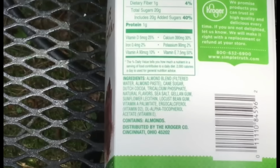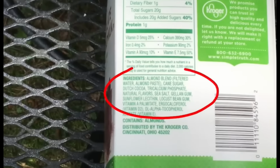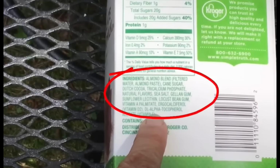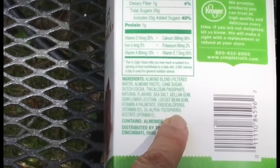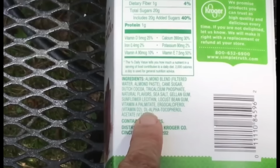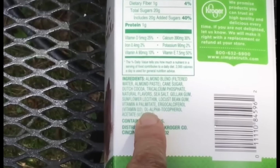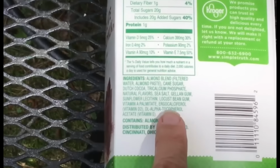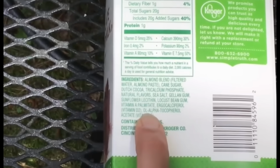So we've got the gellan gum. We've got all of the same ingredients. We have vitamin D2 added to this one. And then notice, this is part of what I teach in the Healthy Living Treasures class, the DL-alpha tocopherol, that is a synthetic. When you have an L after the D, it should just say D-alpha tocopherol. You can say it tocopherol or tocopherol. The DL means it's synthetic.